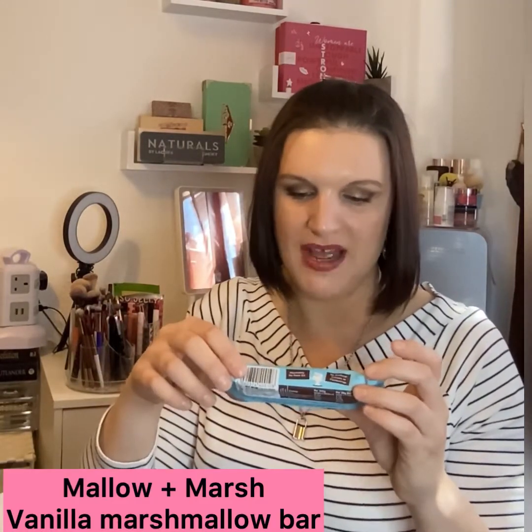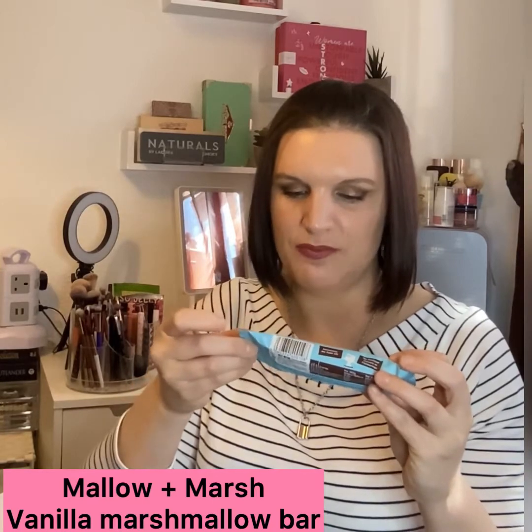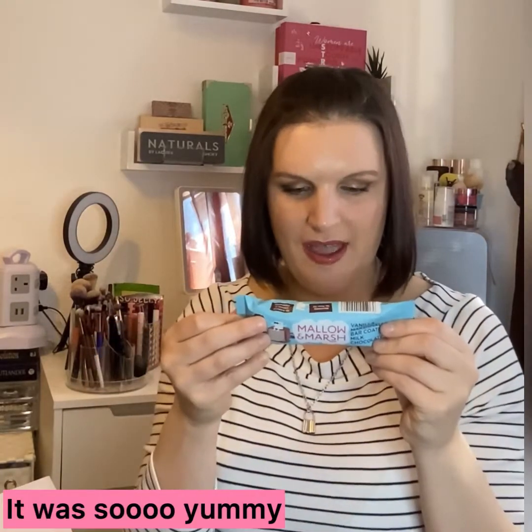Yes, and the last item in the box is from the brand Mallow Marsh, and it's the Vanilla Marshmallow Bar coated in milk chocolate. Now, I might nibble on this while I'm editing a bit later with a nice cup of tea. How many calories is in this? Per bar, 134 calories. That's not too bad. There's 35 grams in here.